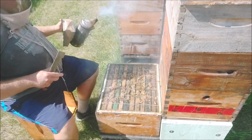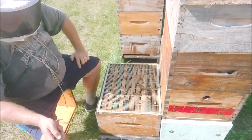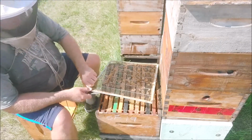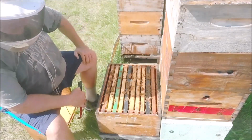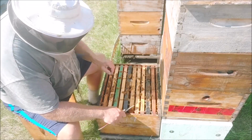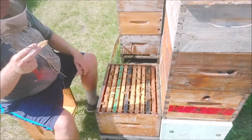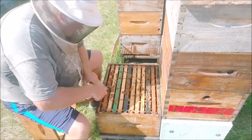Here's another one with a queen cage. I'm not sure if it was an OTS fed. This was actually, I remember what this one was. This was an experimental walkaway split. So all I did with this colony was I came by on July 6th and I took the queen. That's all I did. And judging by the fact that I put a queen cage in here, it didn't work. But it didn't work any worse than my OTS colony, so we might just see.